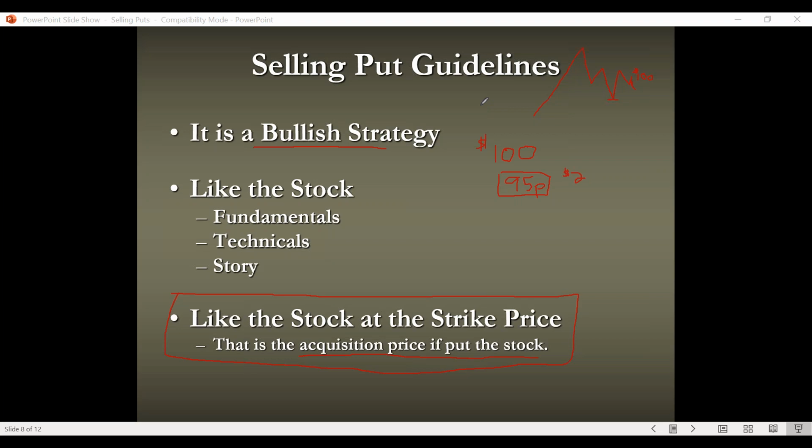Or let's say you decide to sell the 95 strike put. You're saying you want to get paid to buy the stock at a cheaper price than where it is right now. I want to get paid to buy the stock at $95, and I'm going to bring in $2 for taking on that obligation.